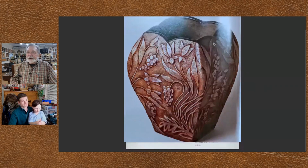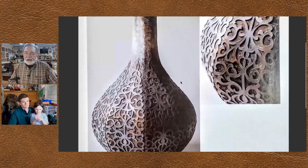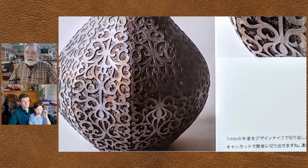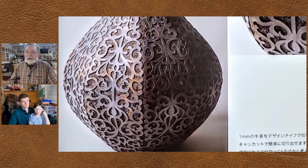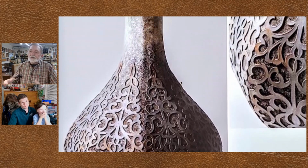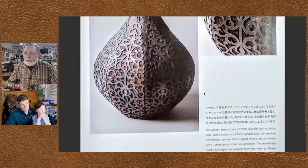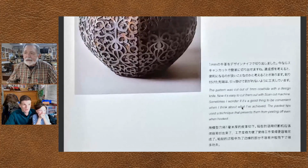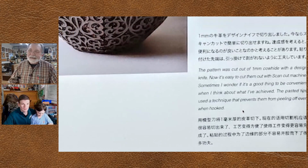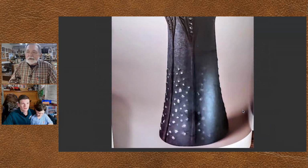This book is full of her art, and she does more than just vases. I think those are some of the more spectacular things in there. But she has wall art and such, and all of it is done in an international way, with the flavor of Japanese art. It's just beautiful. If you zoom out, you'll see that the text in there is written, I think, in three languages. It's not just in Japanese. I think that's Chinese, Japanese, and of course American English. So she's sharing her work around the world.